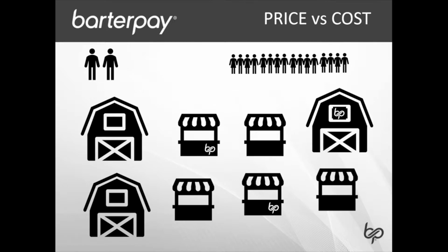There are definitely times when the barter person is both the lowest price and also the lowest cost, but we have to do an analysis when we're looking at whether or not the vendor who's willing to accept barter is the best option from a mathematical standpoint of doing the transaction.